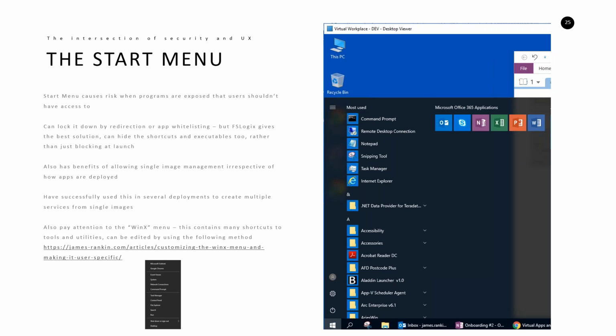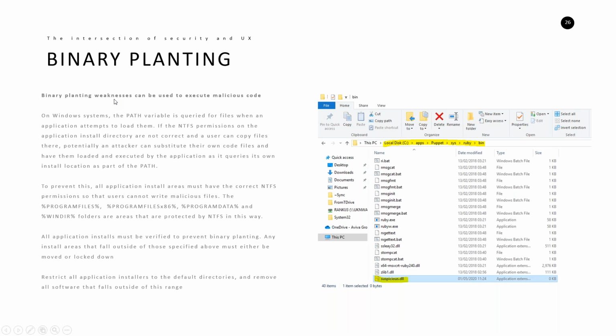So if we'd overlooked anything, they couldn't dig it up by browsing through the start menu and looking for the shortcuts. It's also worth calling out that the WinX menu, the right-click menu, has things on there like command prompt and Event Viewer that you might want to hide from your users. There's an article linked down there about customizing the WinX menu because you've got to do some sort of hashing on it and things like that. So you can change that as well to hide things you don't want in there.